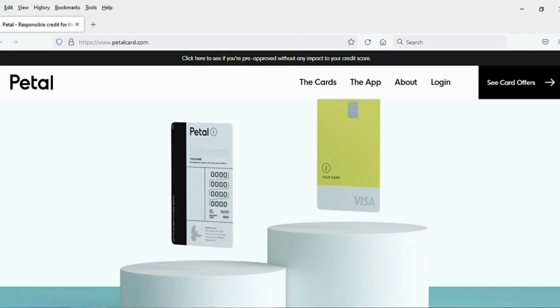There are the Pedal 1 and Pedal 2 cards. These are cards that target people that are new to credit or have limited credit histories, or maybe have had some credit problems and have rebuilt their credit scores or are in that process. So if you fall in that place, those are pretty decent cards and have no foreign transaction fees.